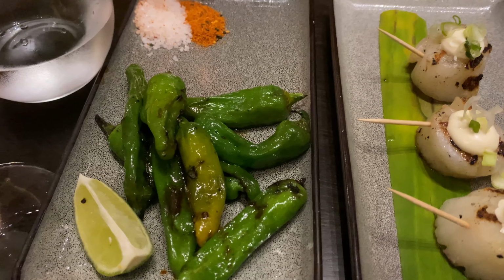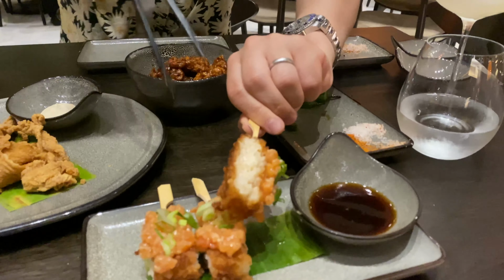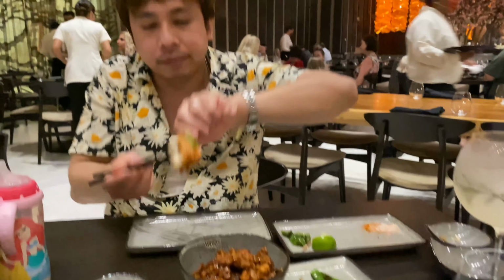There was just so much variety and the dishes were all cooked well. And also, the cocktails were delicious. There's nothing more to say, but this restaurant was really, really good.